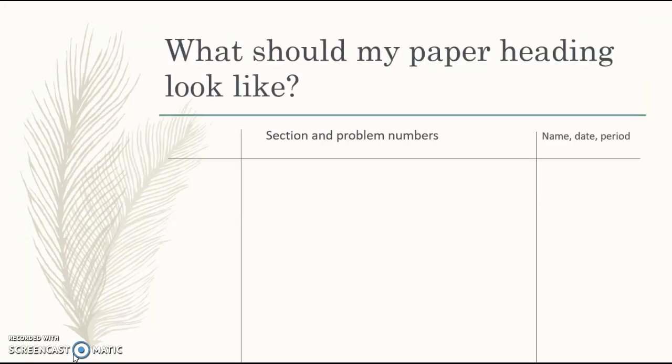What should their paper heading look like? I want to help give my students a sense of organization so that they can find their notes easily and quickly, and then it also makes it a little bit easier for me to see which section they're on in the homework problems.